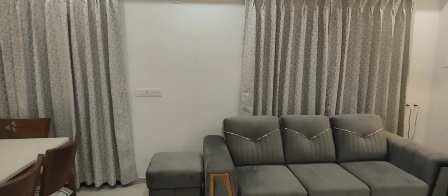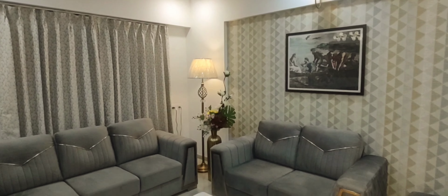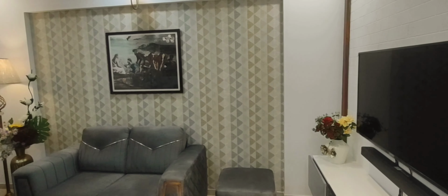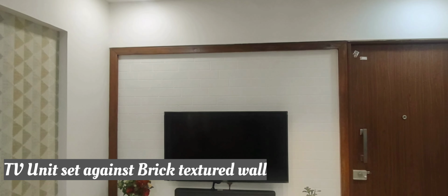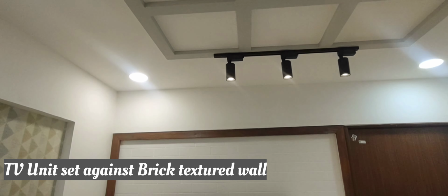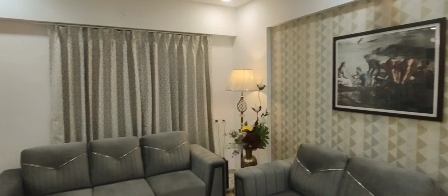The earthy boho chic theme of the room is highlighted by the opulence of trendy accent piece elegantly placed at the corner. The floating TV unit is set against a brick textured feature wall. The adjacent wall with geometric mint green wallpaper complements the bohemian theme and gives a sense of calmness.